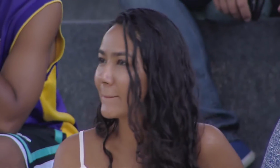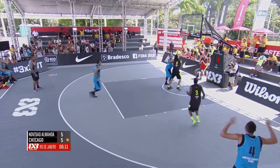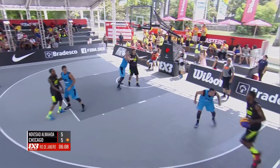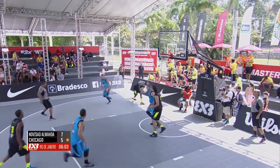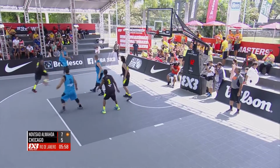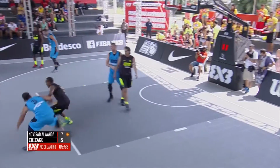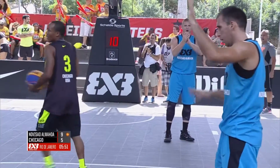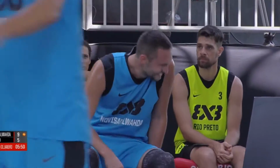This started as a tense defensive affair. With the score at 5 all, Novosad Alwada in blue decided to up the pace. Ball stolen. De Meister for 2. He wanted the extracurricular but didn't get it. Here's Tone. Rebound, De Meister again. Couldn't get that one. But he shoots another one and gets it this time. So 2 quick 2s by Novosad Alwada, and they get a 9-5 lead.